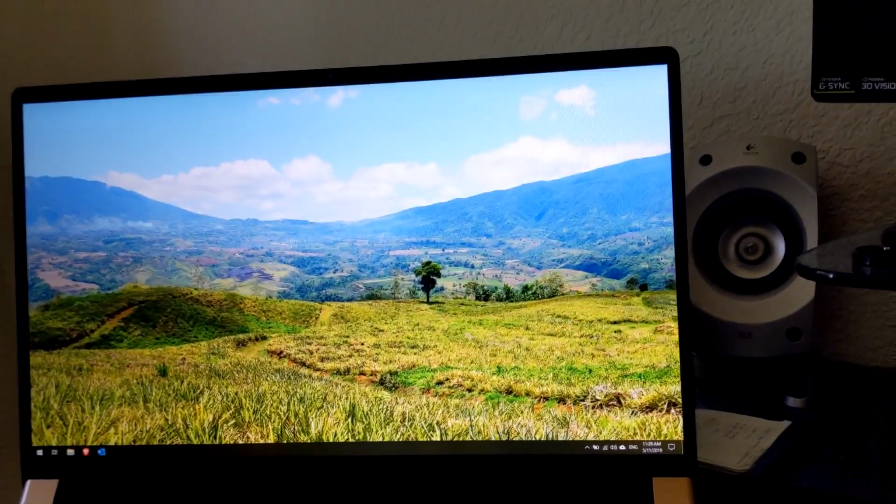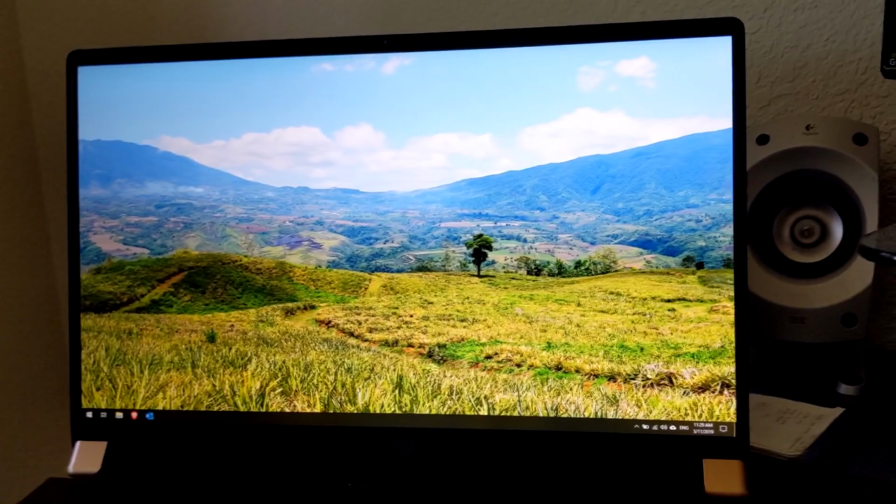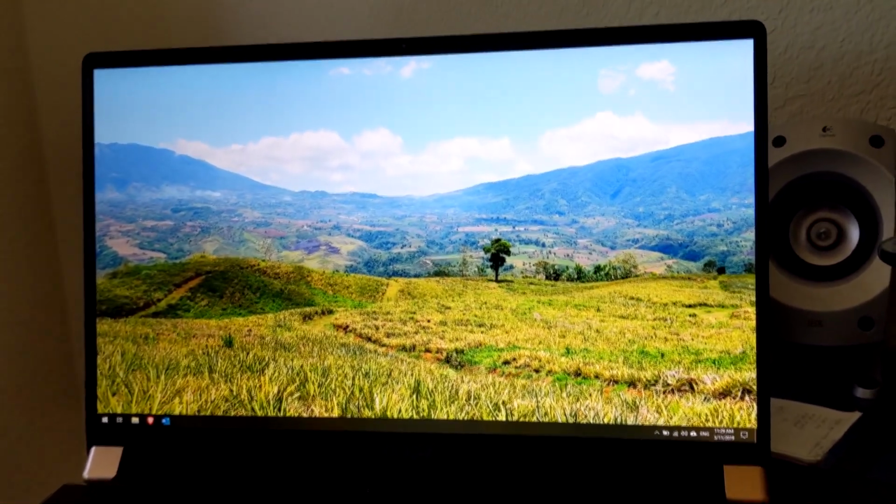So anyways, that's my review of the GS75. I tried to cover all the things that I think anybody would be interested in knowing about before purchasing one of these, because it is kind of an expensive buy, at $2,600 at this current point in time.